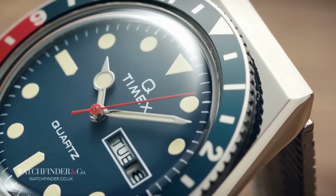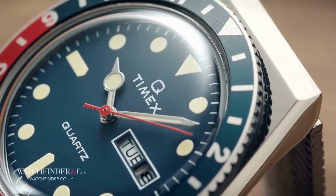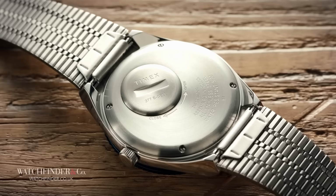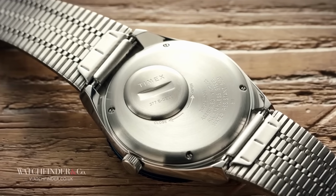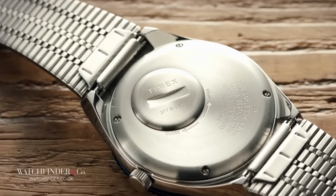You can change the battery on it yourself, so you don't have to get involved with some high street jeweler and get fleeced for battery change prices, which today are just ludicrous. Yeah. So there's that. That's the real message we want to talk about here. High street battery change prices. It's disgusting. Yeah, if you're a tightwad like me, that's very important.